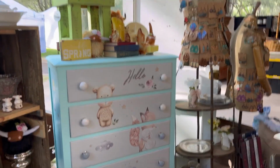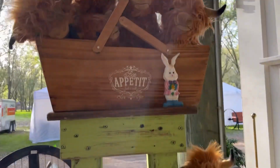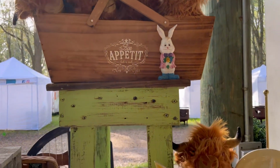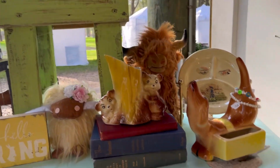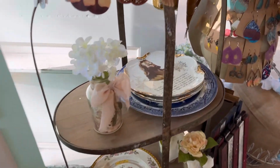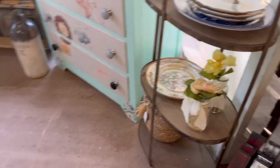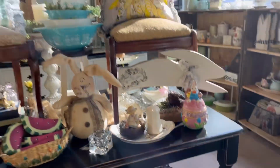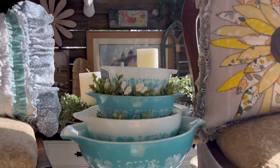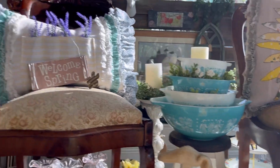Cute little dresser I finished. And a little bit of vintage on top with a whole herd of cows. Highland cows, to be more specific. More pieces that were pulled out from under the dirt. And here are some of the pillows that I've been working with. And hello, gorgeous. Where have you been all my life? That's got a hefty price tag.